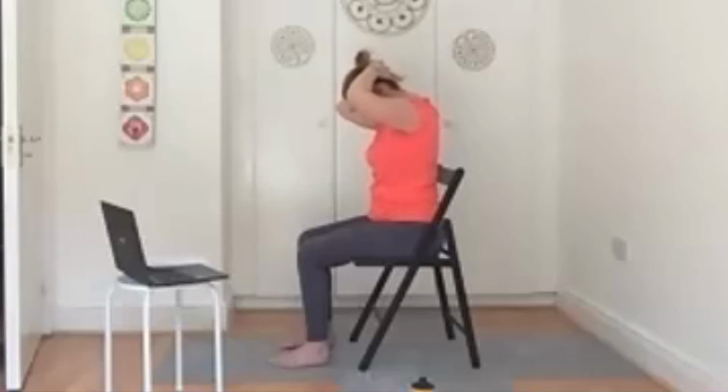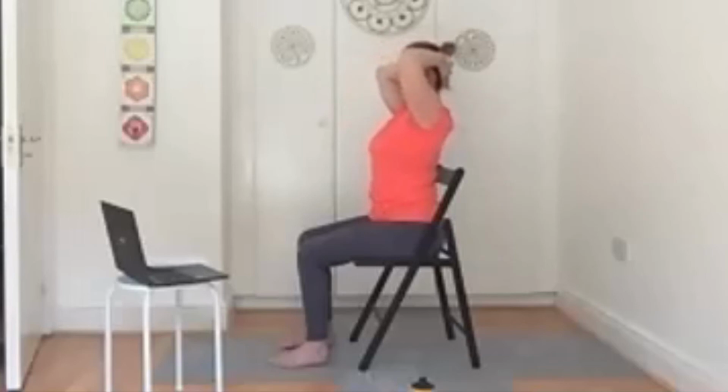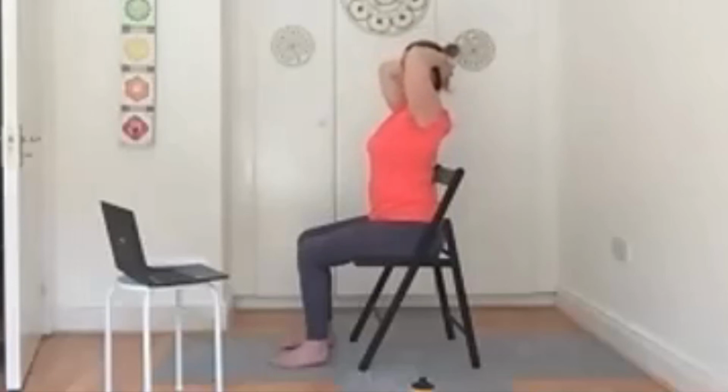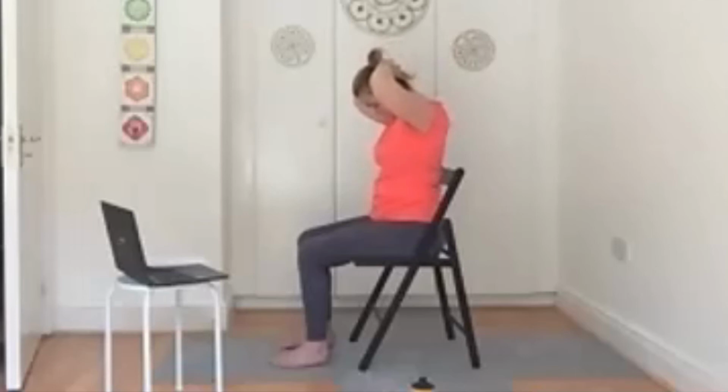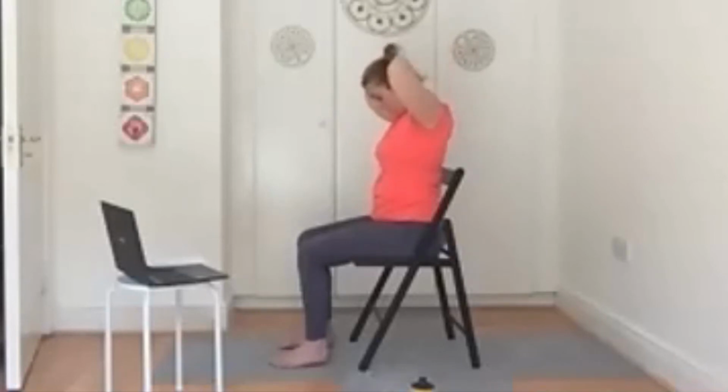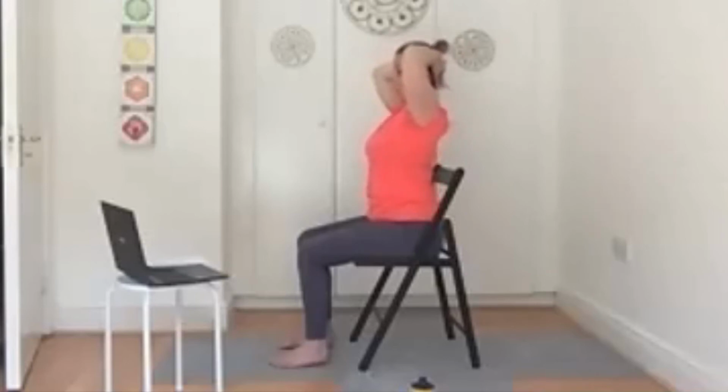Then take a deep breath in. On the exhale, push the head back and up against the resistance of the hands. Gentle pressure from the hands. Inhale, release the pressure, chin down. Exhale, pushing the head back into the hands against the resistance of the hands. Two more. Inhale, chin down, release the pressure. Exhale, apply the gentle pressure, head up and back, pushing into the hands. And then one more, release, chin down. And then on the exhale, gentle pressure, push the head back and up.